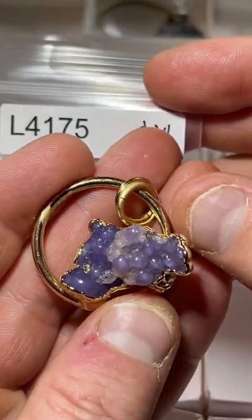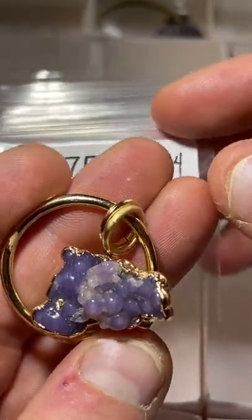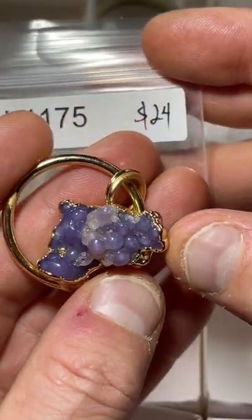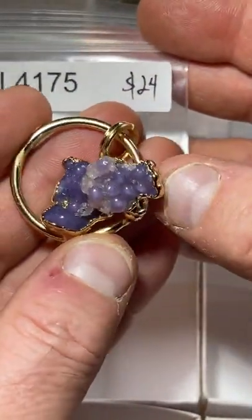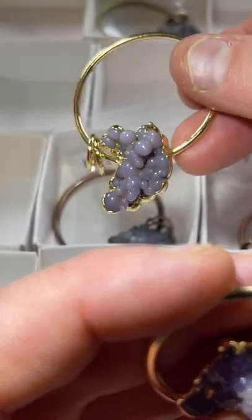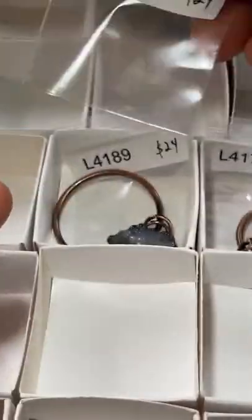Dark purple on copper. Thank you, Janet. I'll have to look somewhere. I'll have to find them. Yeah, so much fake stuff. Here, we're going to do this one for $12. That's the last one in this type of gold. And then we've got these bigger ones where they're hanging like this, like that one. So $12 that.